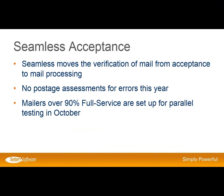You'll see at the bottom of your postage statements a new September 2014 date, which you'll need to be using for your mailing starting on September 7th. And so you'll want to make sure that you have your software updated that will create both your electronic documentation and your new paper postage statements.